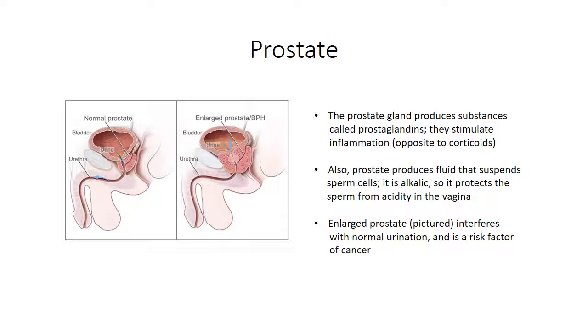And as you remember, we also went over it in the lecture about the urinary system. Prostate may enlarge. It is rather common in males over 50. The enlarged prostate strangles the upper portion of the urethra and interferes with urination, and it is also a risk factor of cancer.